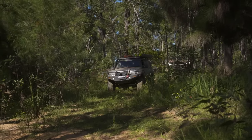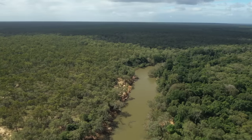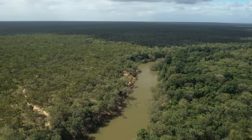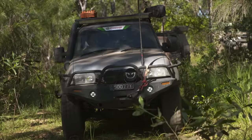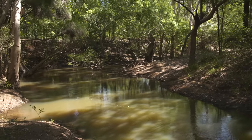I'll turn down here and there should be a place to cross this creek. Hopefully it's not too deep. I don't think anyone this season has been across yet, so we might have our work cut out. After a bit of searching, we found the crossing. It looks suspiciously boggy, but it's hard to say without walking it. And around here, it's not really a safe option.